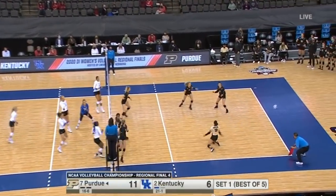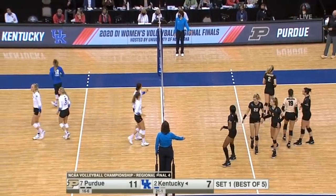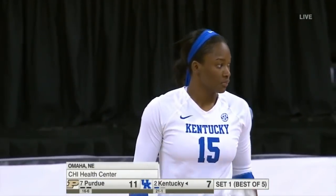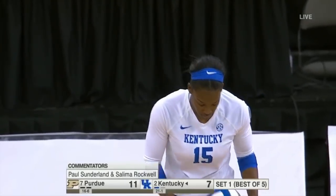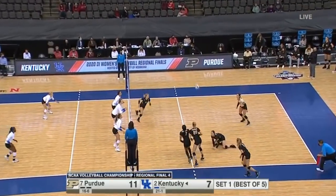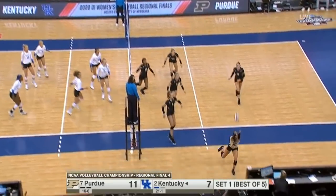Back with Salima Rockwell just underway, and Azani Teeler, who was basically perfect in their win over Western Kentucky yesterday, 8 of 9. Teeler, 5'10" sophomore out of Grand Prairie, Texas. Well, and we talked about moving her around a little bit and how Craig Skinner is just getting the most out of her. You're not going to see her hit traditionally quick balls in the middle. Look for her to hit high on the pins as well.